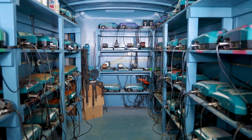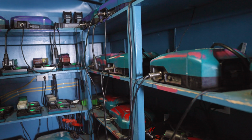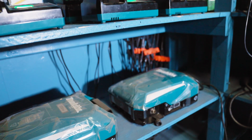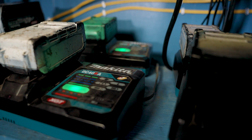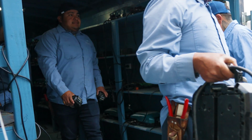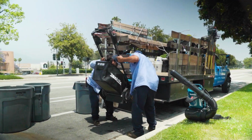I decided to basically make a completely separate charging room. I ran a large sub-panel to that room. I ran multiple circuits off of that sub-panel in order to accommodate charging these batteries. When the crews come in at 5 in the morning, they have batteries that are fully charged and ready to go.